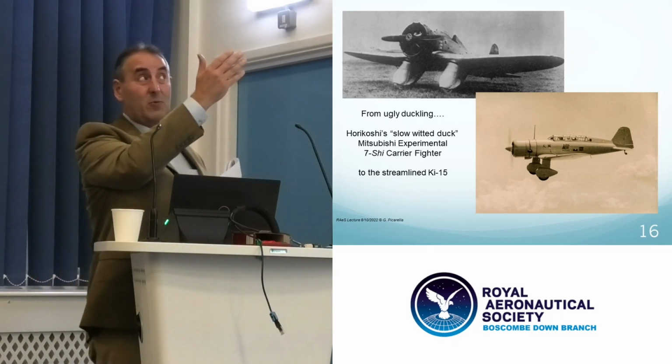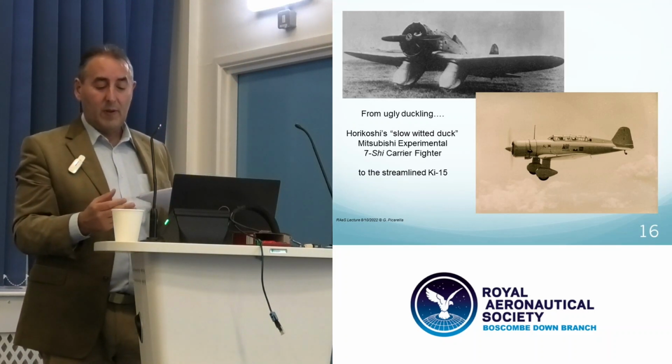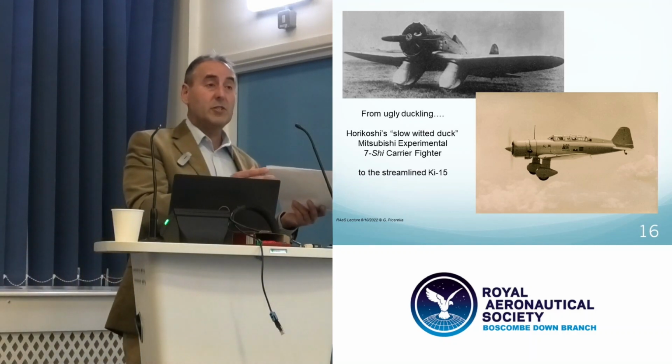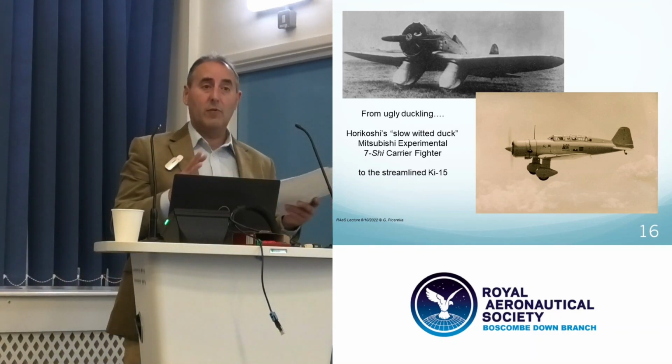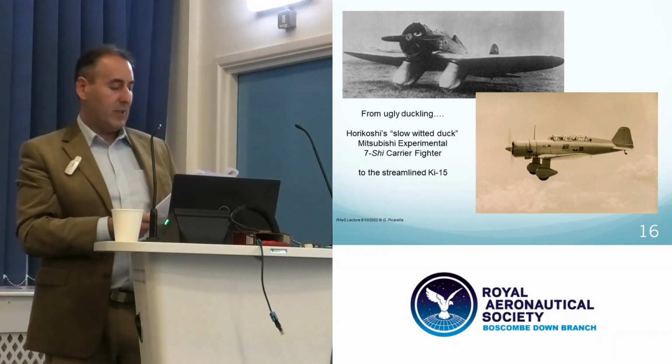Initially, he started with the Shi-7, which was a slightly larger aircraft, and he removed all of the naval equipment, he put in all of the reconnaissance equipment, and slowly placed fuel around the aircraft, slowly developed it, slowly cleaned it, and we ended up with the Ki-15 there.